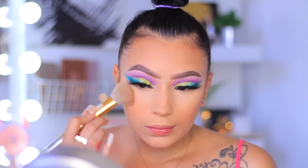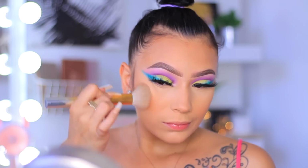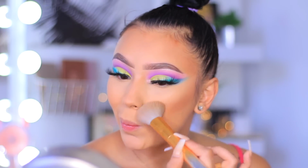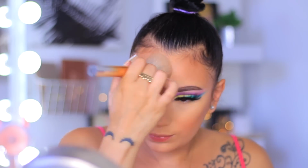This is the Rimmel Natural Bronzer, you guys. I really enjoy this bronzer. It is very smooth, you guys. That's what I love about it, and it's nice and warm. You guys know I love my warm tone bronzers. I hate a ashy gray bronzer, you guys.